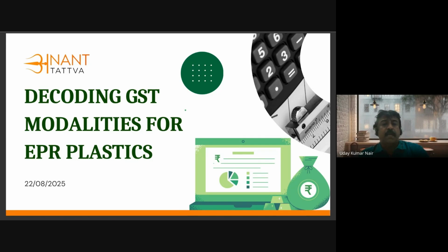We are here to handhold our stakeholders so that there is an ease of process. Today's session will be an interactive one. Today's session is aimed at bringing clarity, particularly around an area that has remained gray for a long time: the intersection of EPR with GST and HSN codes.